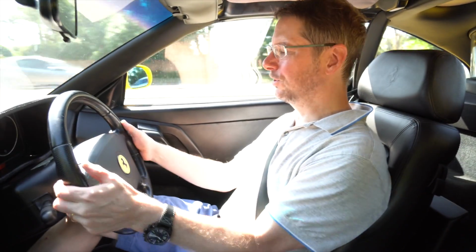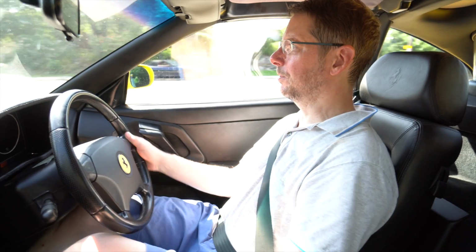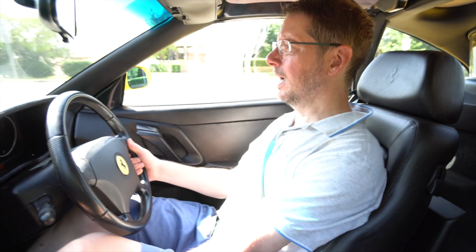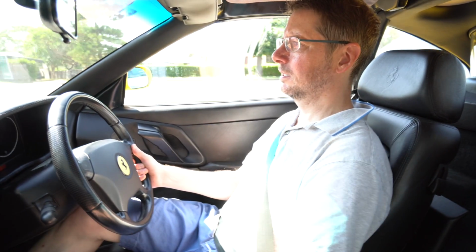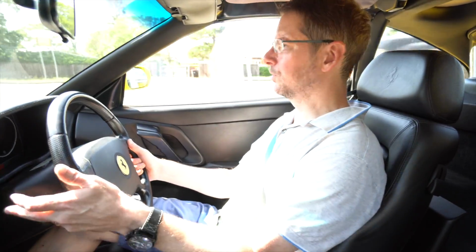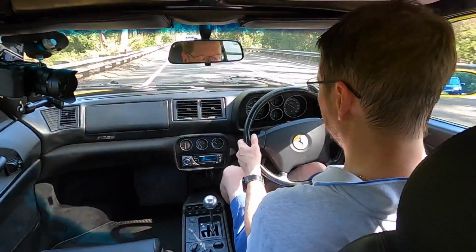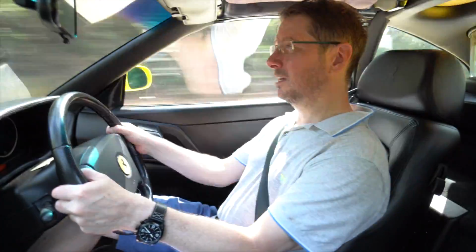This car feels nice and tight. Obviously with the Targa top, it tends to have a little bit more flexing in the body than the coupe, but it's still very well controlled. Not a problem at all. The steering is nice and tight and precise. The brakes are good. Clutch is pretty smooth actually.